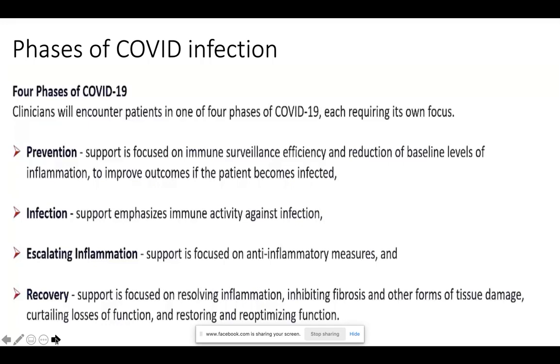And so there are 4 key phases of what I call a COVID infection. And you may be at one or more of these stages. The prevention is simple. We just want to make sure we have an efficient immune system and low levels of baseline inflammation so that if we get the infection or any other infection, we're going to be able to deal with it quickly and efficiently. We may be in the case where we have the infection, in which case what we need to do is really focus on things like NK killer cells, Th1 responses, so that we are enhancing our activity against that infection.